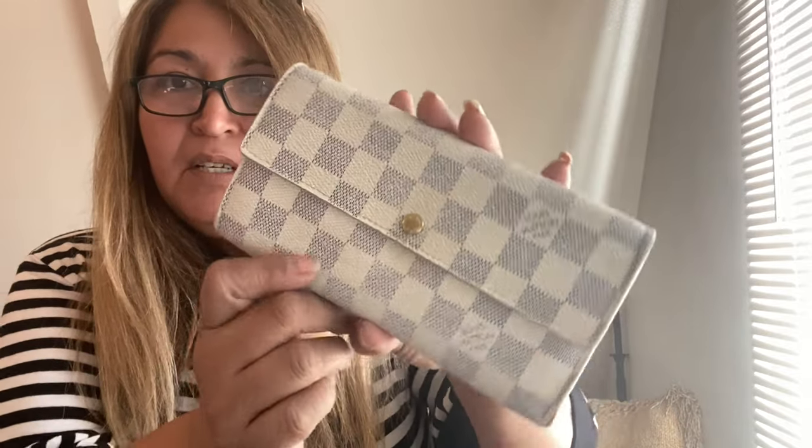Okay. Well, you just saw the Damier Azure wallet. So I guess I'll start with that. Okay. So we have the Sarah Long Damier Azure wallet. Like I said, I'm giving descriptions down below. This one, I saw nothing wrong. It actually looks new. Okay. This one has some fading, a little bit of fading. It's not brand new.